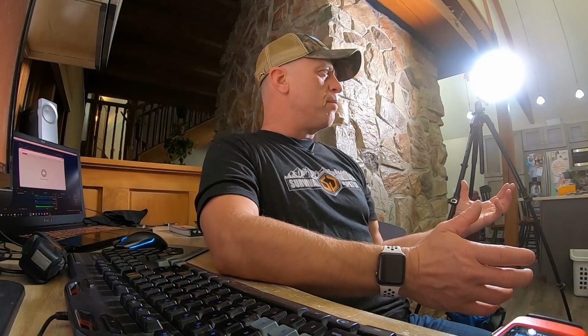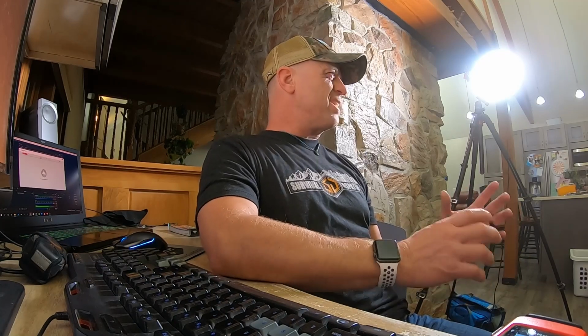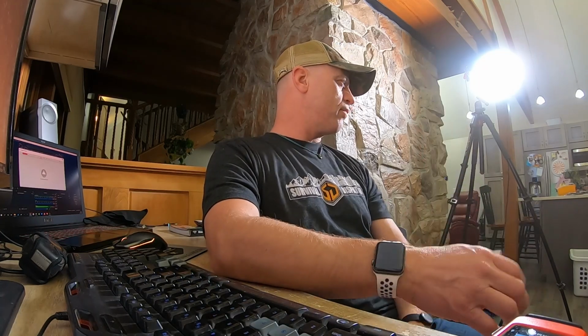A lot of people are familiar with My Documents in Google or Google Calendar, but not very many people are familiar with My Maps. I don't have anything saved in this, but I want to just let you know that it exists so you can go in and play with it. You can create new maps, you can export data from Google Earth, you can push it onto Google Earth and have a repository that you can access from your phone.